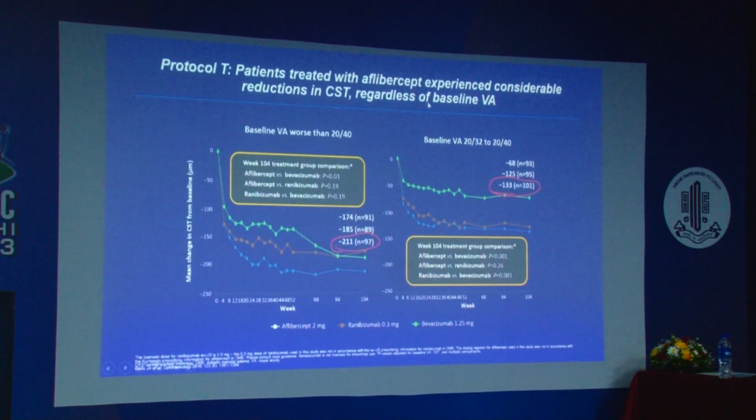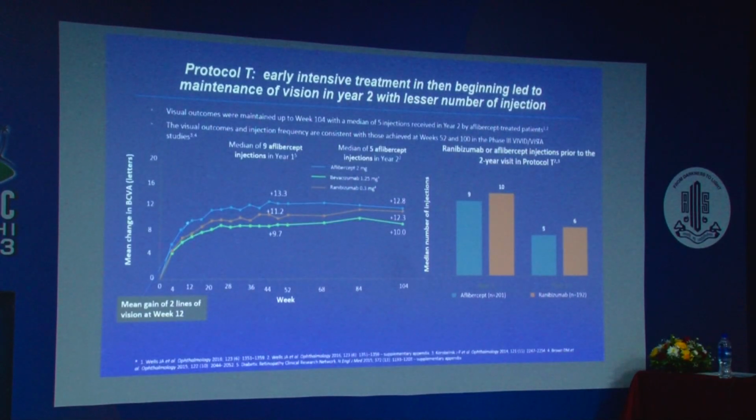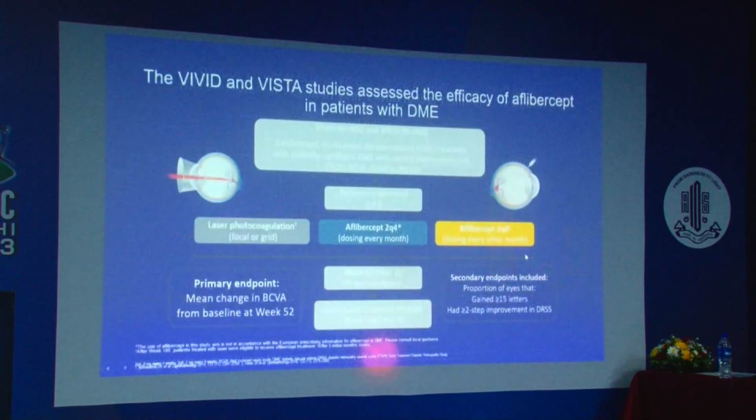Now, patients treated with aflibercept experience a significant, considerable reduction in the central subfield thickness regardless of the visual acuity. So this is a very important slide which tells you that irrespective of whatever the vision is, when you are treating early and intensively at a monthly interval with aflibercept, the reduction in the macular thickness is much more significant, much better than with the other anti-VEGF injections. Also, the number of injections which you require with early and intensive therapy is much lesser at year 2. So it is very important to note that when you are treating with aflibercept, the number of injections required in year 2 is much lesser than with the other anti-VEGF molecules.